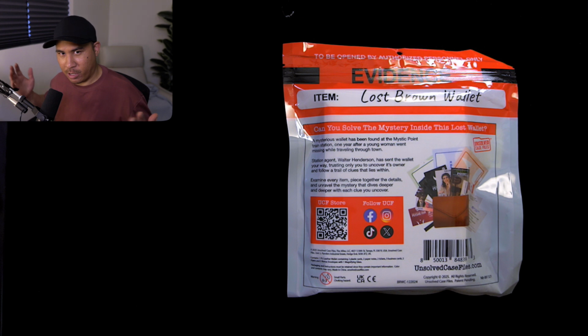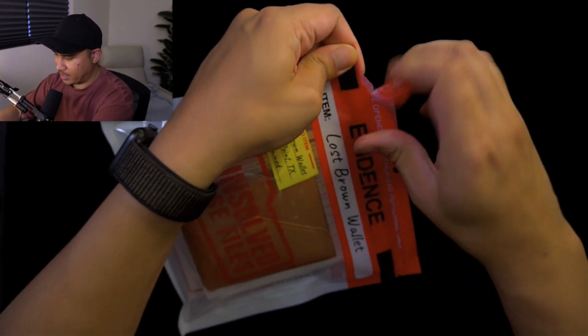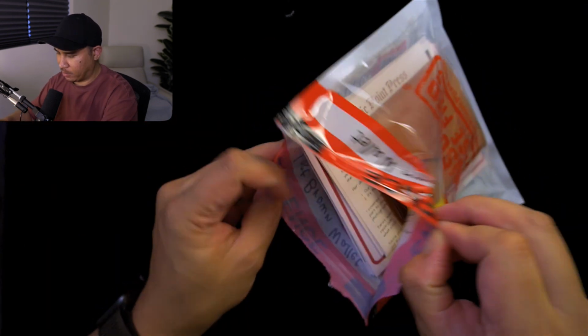Examine every item, piece together the details, and unravel the mystery that dives deeper and deeper with each clue you uncover. So usually you get a huge folder. This time, I guess it's all compacted in this tiny wallet. I'm hoping that means it's less reading. You never know. It could be that you just have smaller documents with smaller fonts. So let's go ahead and open this up. Let's see if I have better luck with this. Yes, I do. All right.